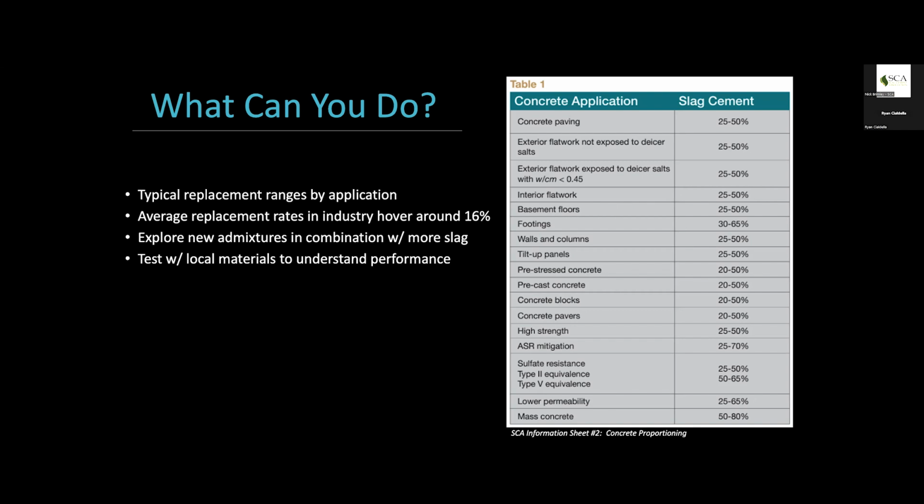And I think it's very important to also, you know, each region is different. You're going to have different materials, different aggregates. The cements react differently with the slag. So understanding how it all works within your region, I think, is important. And being able to, again, communicate what, if any, differences there would be from a particular mix that a contractor is used to.